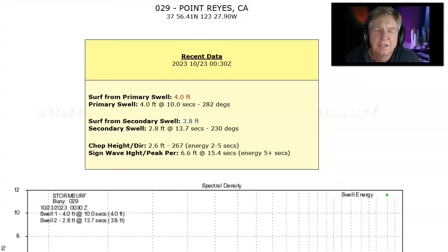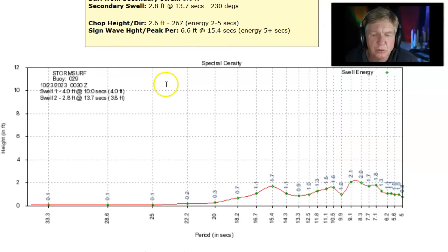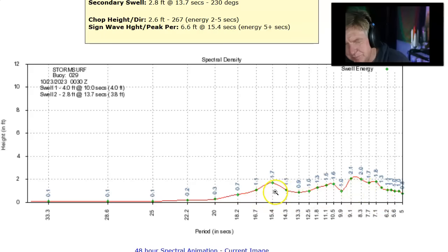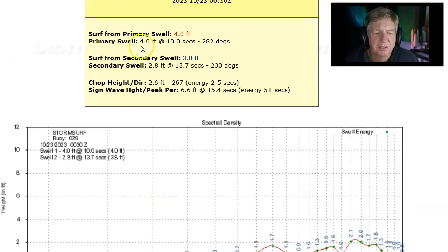Next up, we'll take a look at current conditions. We'll start in Northern California using the buoys. Point Reyes buoy, number 029. We're looking at all the energy that's hitting that buoy, all the way up from super long energetic swell energy, 33.3 second period. There's a tiny bit, effectively none. And then we see a bump here at about 15 seconds, and then a bunch of wind swell down underneath that. Putting that all together, we see primary swell is 4 feet at 10 seconds from 282 degrees.